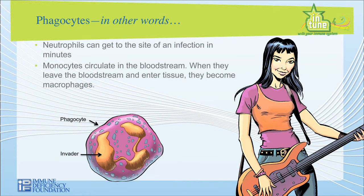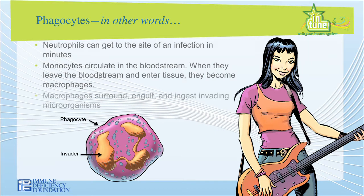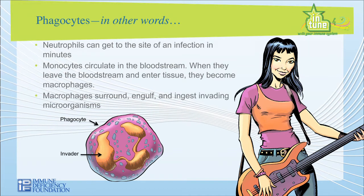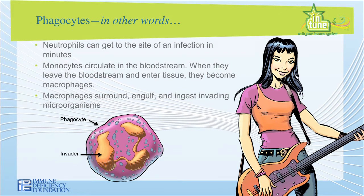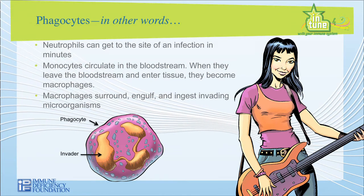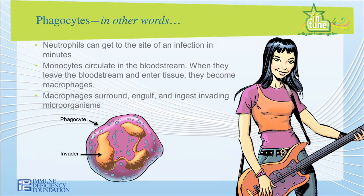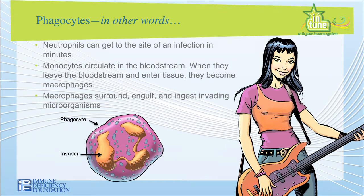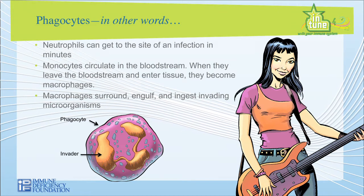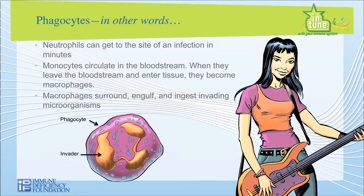When monocytes leave the bloodstream and enter tissues, they become macrophages. Macrophages surround, engulf, and ingest invading microorganisms, starting a chain reaction within the cell that results in its destruction. Finding and ingesting invaders is even easier when they're coated by antibodies or complement. That's one example of how the different parts of the immune system work together. She's a take-no-prisoners bass player and one hungry musician.